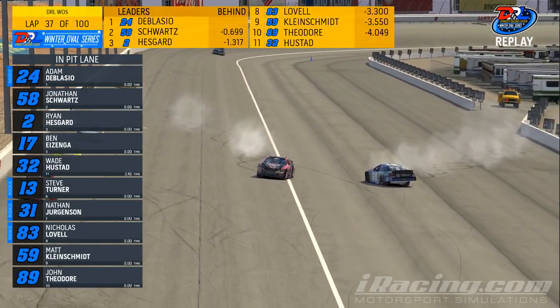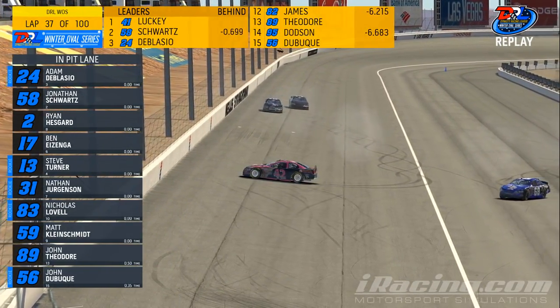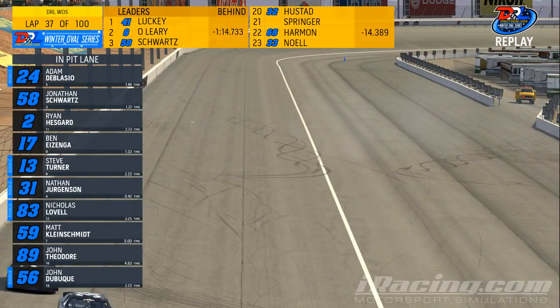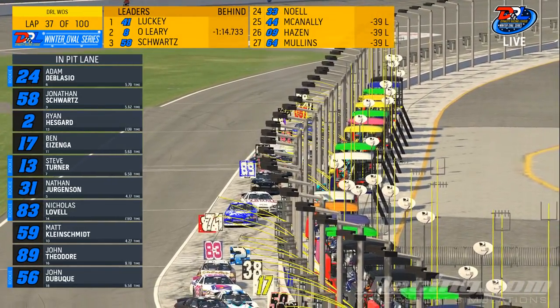These tires were quite worn. They had put almost 30 laps on these tires. And when you're going as fast as they are, there's really nothing you can do. If you don't make that quick adjustment, it really ruins your day.